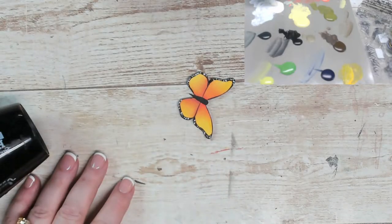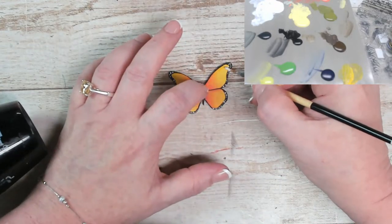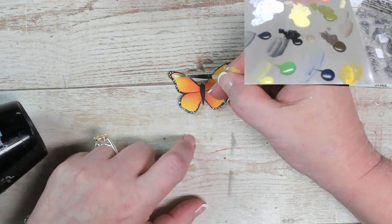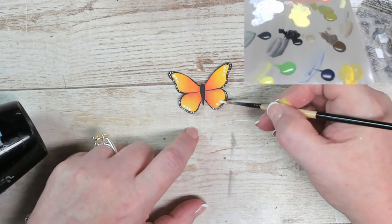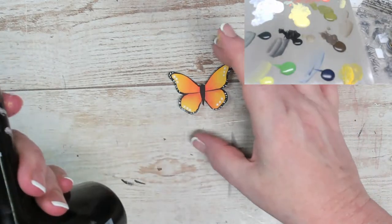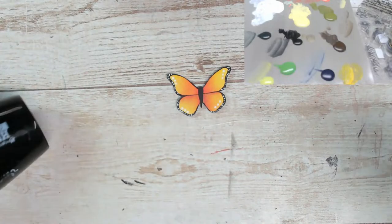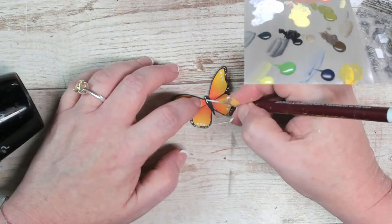So we've got our little white dots on. And then on the upper edge of the wing up here, I'm going to put three dots of white graduated. And then three dots of white here. Same thing here on this lower wing. And then we're going to put a highlight on the body as well. And this one is super simple. There's a little dot for the head, and then just a stroke for the body.